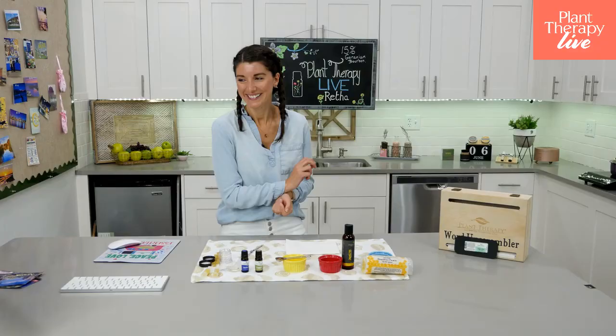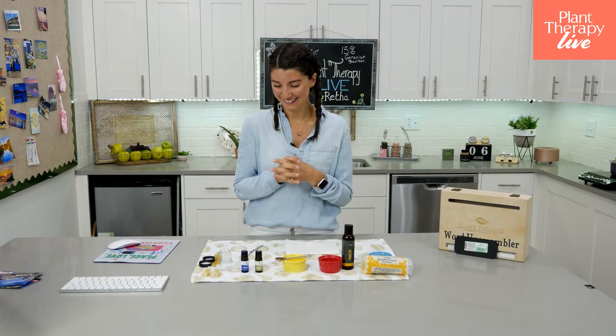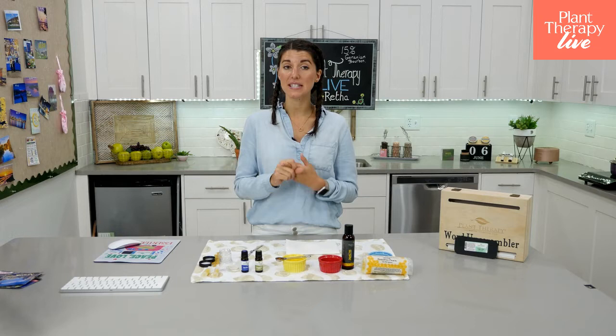Okay, so we are making a cuticle balm today using our oil of the week, which is geranium bourbon, and it's Spotlight 50 to get 15% off. So that's the oil of the week, and we're making a cuticle balm using that.